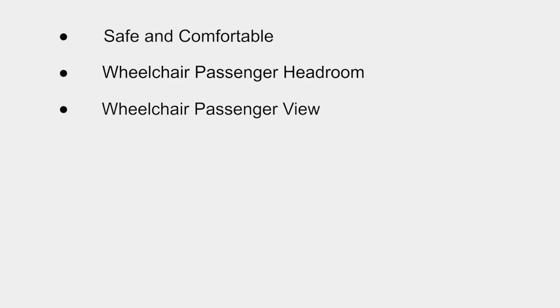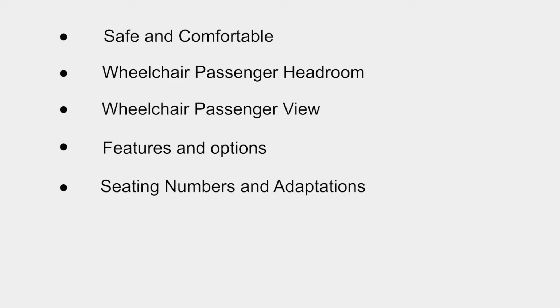Is there enough headroom for the wheelchair passenger inside the vehicle? Can the wheelchair passenger see out of the windows? Does the WAV have all the features and options you need? Are there enough seats for all the potential passengers, and is the seat configuration correct?